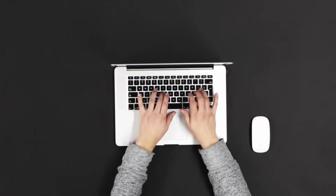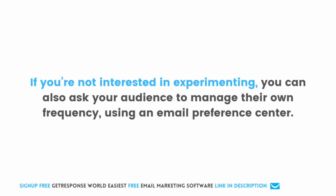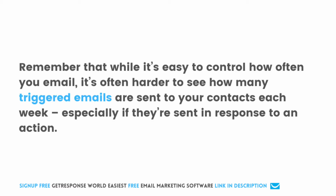This all depends on your market and products. Divide your audience into 2 or more groups and see if sending 1 extra email campaign boosts your results, both in the short and long term. If you're not interested in experimenting, you can also ask your audience to manage their own frequency using an email preference center. Remember that while it's easy to control how often you email, it's often harder to see how many triggered emails are sent to your contacts each week, especially if they're sent in response to an action.